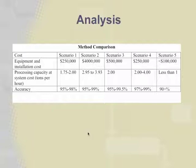So pulling some information together from vendors, we looked at the equipment cost and installation, the processing capacity based on that, and then the accuracy ratings. And scenario four is near-infrared scanning. And as you can see, based on what we analyzed on the market, it would be one of the lowest cost methods, generate some of the highest accuracy, and have some of the highest throughput. And it's just really a tested and true technology. So if the city of Toledo were to move forward with one of these options, it appears the infrared scanning would make the most sense at that point.